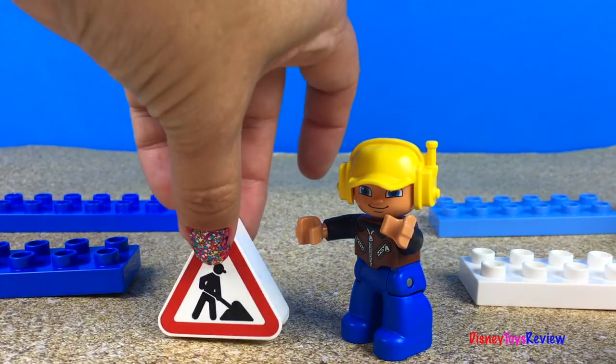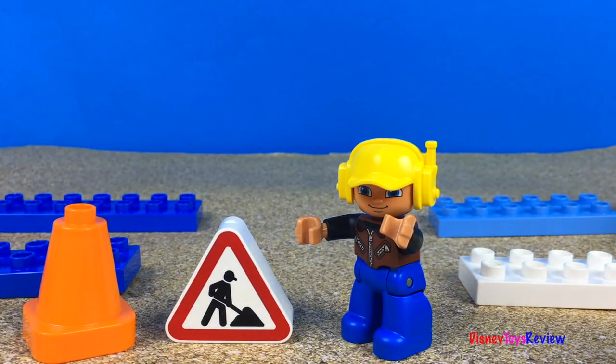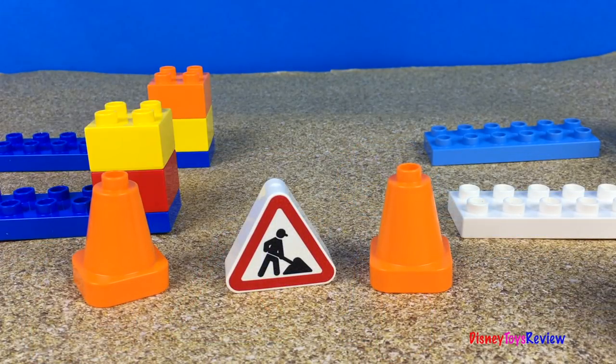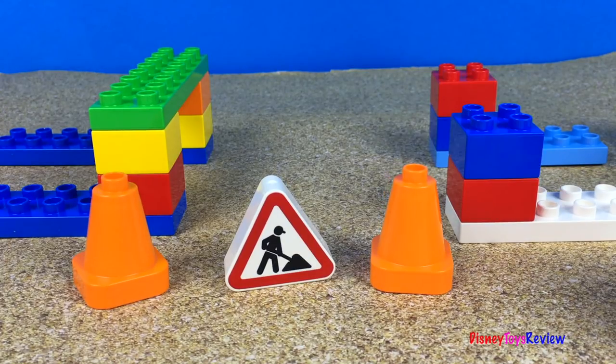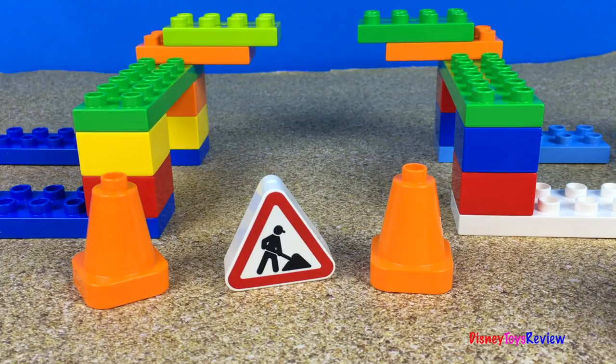Today we're playing with Legos and Mighty Machines. Wow, what are we making? We're building up the bridge.